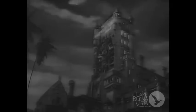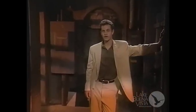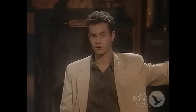Legend has it that when those five people stepped into that elevator, it took them up to the 13th floor. Pretty strange for a hotel with only 12 floors. When lightning struck, the awesome power of that mysterious force blew out an entire wing of the hotel and sent the elevator plummeting at an incredible speed. Five unsuspecting guests vanished into the unknown. Somewhere along the way, those five unfortunate souls left the elevator and entered the Twilight Zone.